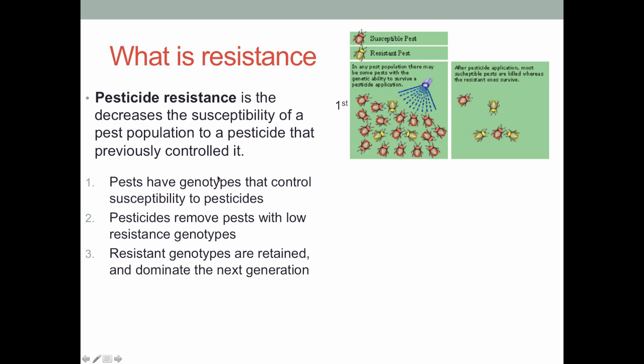So this is all a function of natural selection, because whenever we apply a control tactic, we favor individuals that are less susceptible to it. So in essence, what this means is that we have a population of pests, right? So a group of pests that all live roughly in the same area and can interbreed with one another. And within that population, we're mostly going to have a bunch of susceptible pests, or in other words, pests that are capable of being killed by the pesticide.